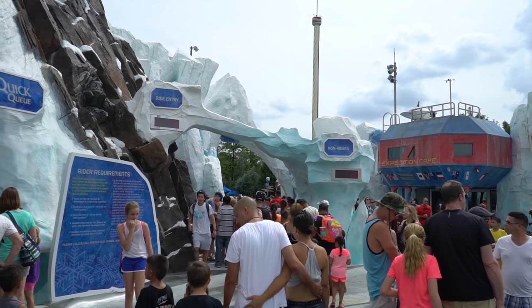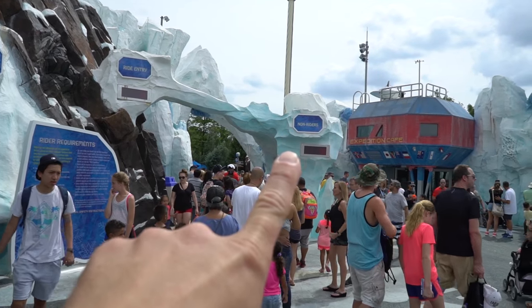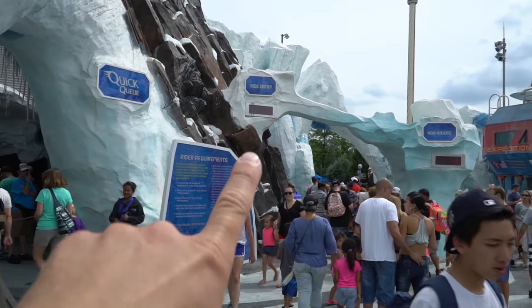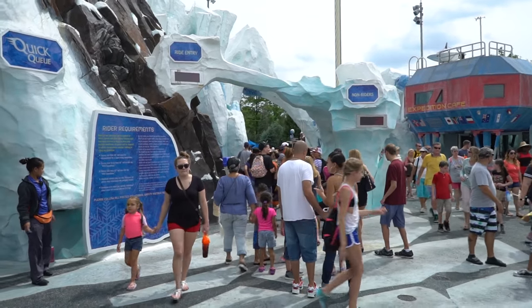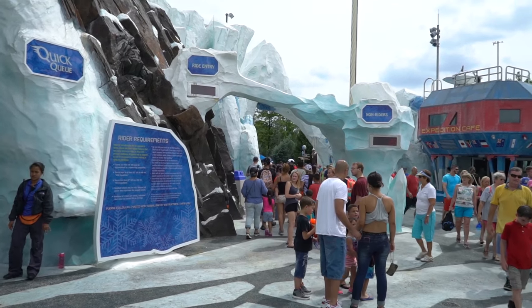Ducks. So as you guys can see here, there are two different lines. There's ride entry, and there's non-riders here. It's a 30-minute wait for the ride, and a 20-minute wait not to ride the ride, which is pretty interesting to me. I didn't think it would be a 20-minute wait just to see the penguins.